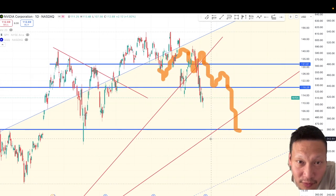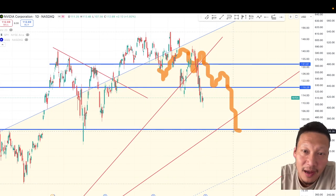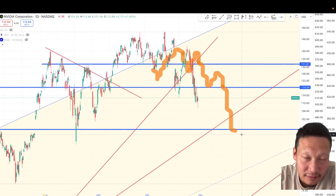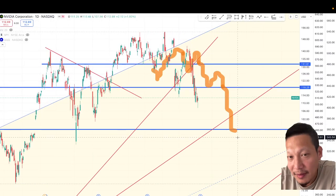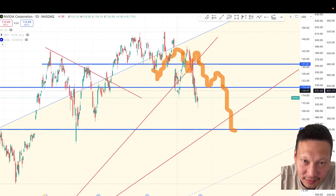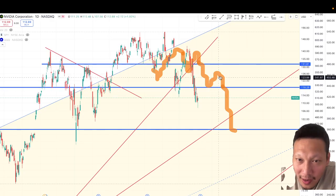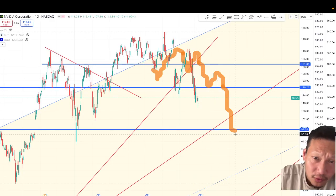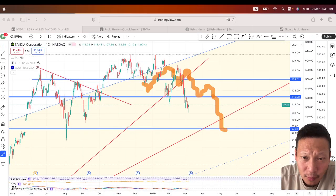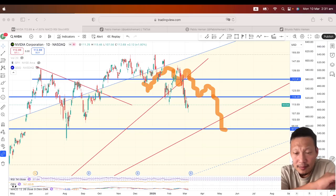And the orange path was the path I had drawn out for a crash in NVIDIA. If NVIDIA crashes, then that means this whole AI narrative is over. And the bounces and the moves are much more exaggerated than what I had drawn. What caused this? For folks who are in my Discord, they should know this very well. What caused this was basically the DeepSeek moment.